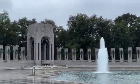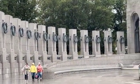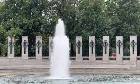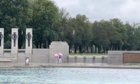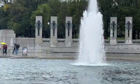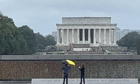There are many things which are symbolic around the edge. If you look them up, they'll tell you more about it. But you're just looking around the fountain, and it faces the Lincoln Memorial. I did not take time and didn't think about it to look the other direction. The other direction, you would have seen the Washington Monument. And it's a real nice place.